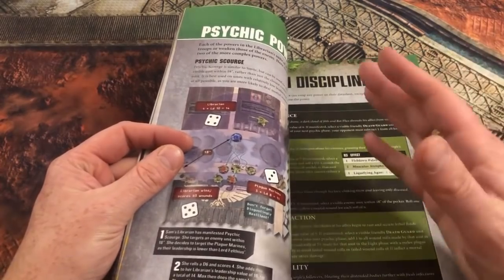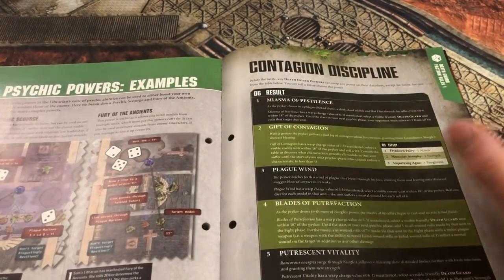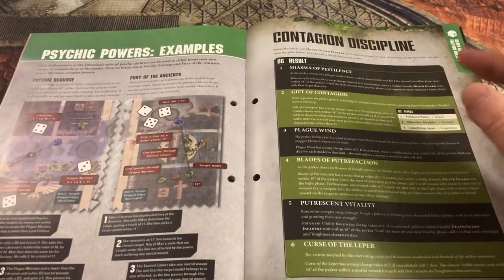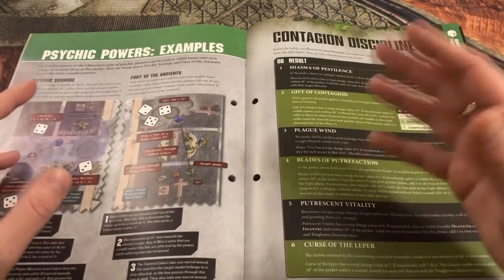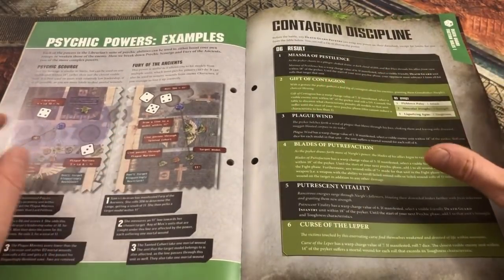Again, this magazine, I'm tripping over my words horrifically during this video. I do apologize. This magazine does a really good job of breaking the rules down and introducing them slowly and gradually, introducing new concepts as you need them.